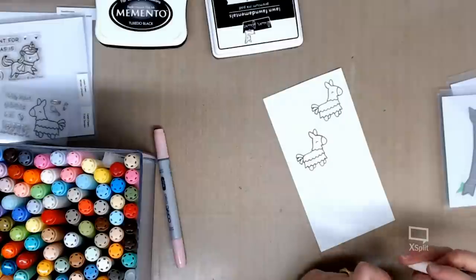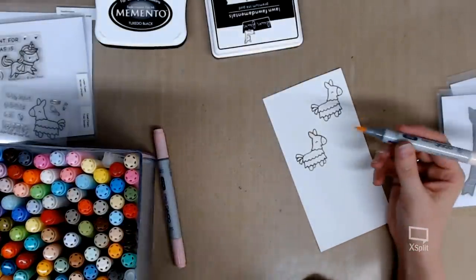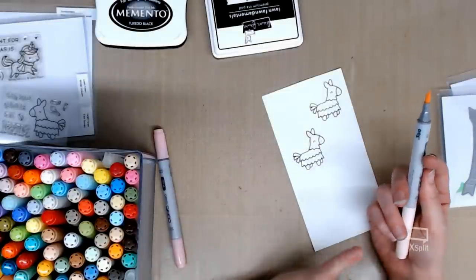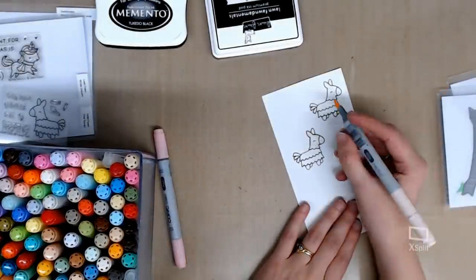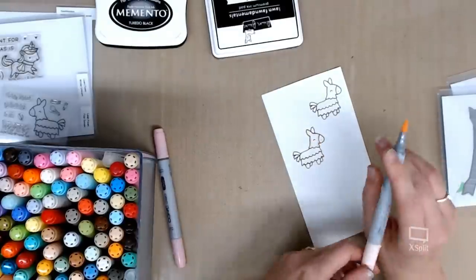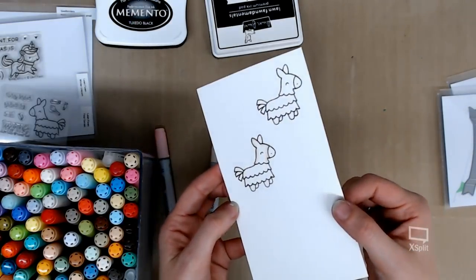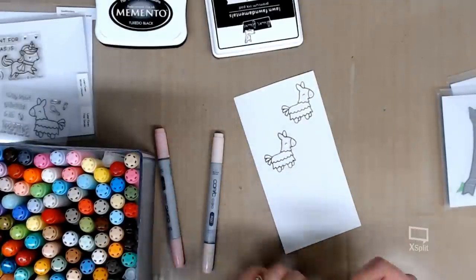Okay, I'm going to grab some Copic markers. I think I'm going to go for some soft colors today, and I'm thinking pink and blue maybe, but I want it to be really soft. So I'm adding some R00 just around the outside. I'm not sure if you can even see this, to be honest. And I'm going to blend it out with a little 00.